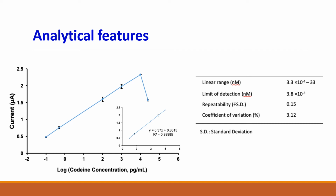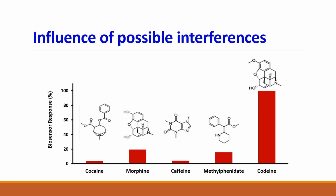And the linear range was found as 3.3 times 10 to the minus 4 to 33 nanomolar, which is a wide linear range for a system, and other analytical parameters such as limit of detection, standard deviation values, and coefficient of variation were also calculated. You see, we have a low limit of detection value, 3.8 times 10 to the minus 3 nanomolar. And finally, we evaluated the selectivity of the optosensor for codeine detection. Relative response signals of the interference, such as cocaine, morphine, caffeine, etc., compared to that of codeine, were assessed. And you see the results show that the proposed biosensor was highly selective to codeine.